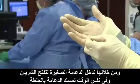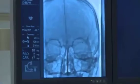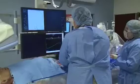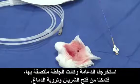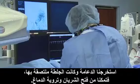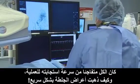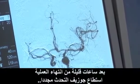Most of the time it engages the clot, so the clot kind of sticks to it. So we actually retrieve the stent. The stent has the clot attached to it, and the clot is removed from the vessel and flow is restored in the brain. The medical staff, the doctors, were amazed at how quickly the symptoms began to subside.